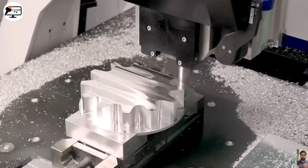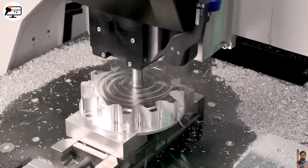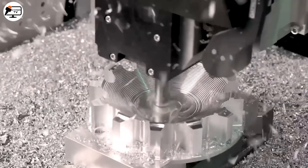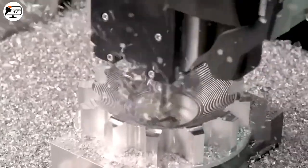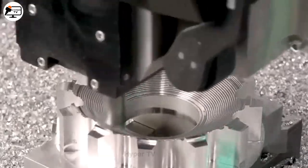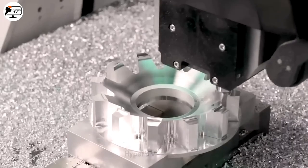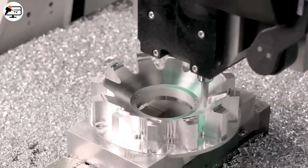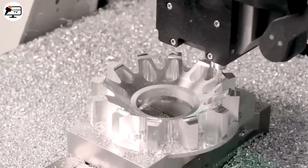The Datron M8 Cube CNC Machine, a high-end tool in the metal and plastic processing industry, pre-programs wheel hubs and designs using CAD/CAM software for precision. Its advanced technology and high-grade spindle allow fast, accurate machining of aluminum materials, making it a symbol of innovation and perfection.